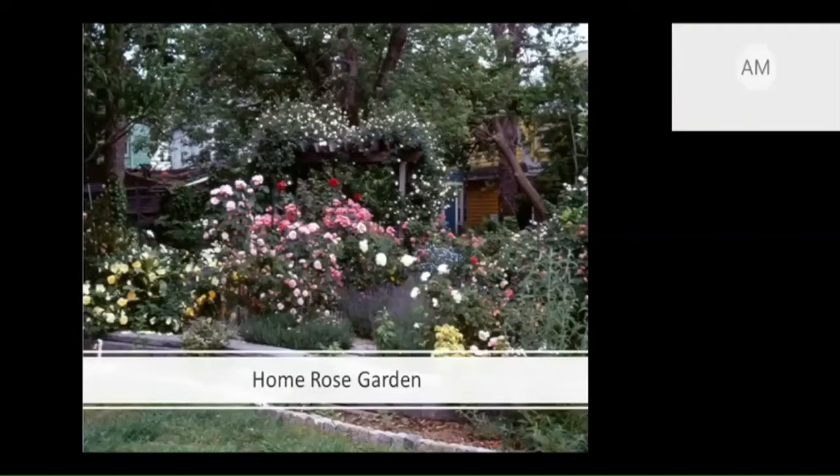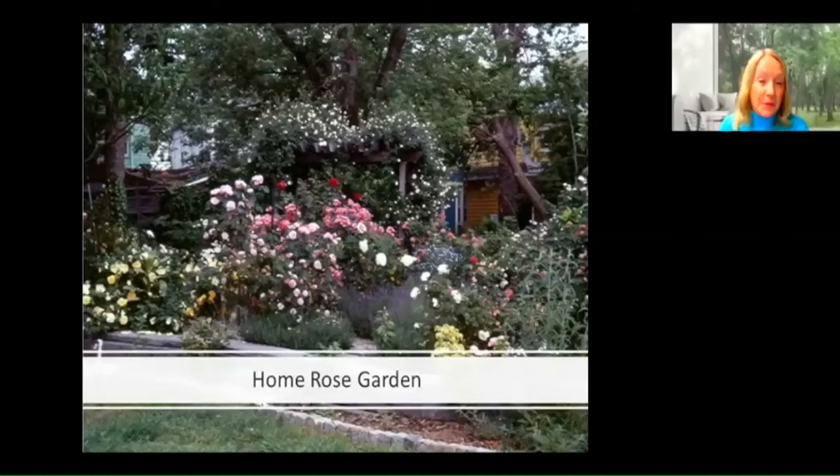Well, this picture, this is my rose garden. And I did mention earlier that your roses are going to be the most spectacular end of May, June. They're all going to come out. They're all going to be filled with lush flowers. The fragrance is going to be the most intense. The color is going to be the most saturated.